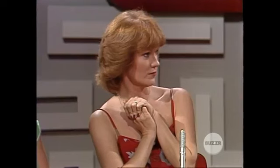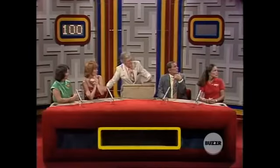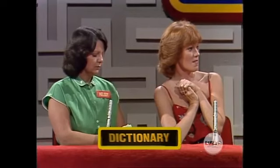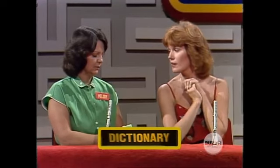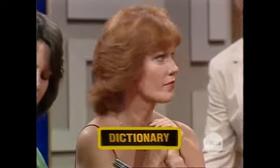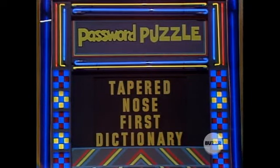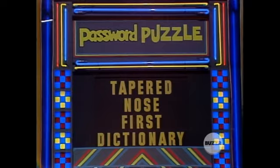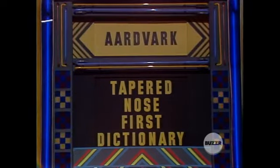What do you think? I don't know. No. Melody and Monica. Melody, pass the play. I will play. Webster's Dictionary. Yes. Oh, I know. I know. It's the old aardvark. Oh, really? Yeah. Oh, yeah. Is it the aardvark? It is.